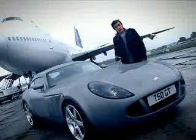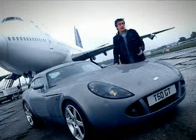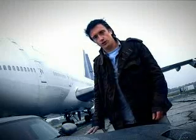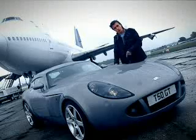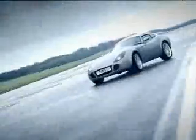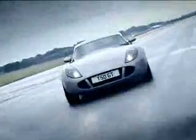So it's quick, looks right, and handles well. And we could end there. But plenty of cars have speed and can take a corner. But this has more. It has a definite character. That, I think, has something to do with the new owner.